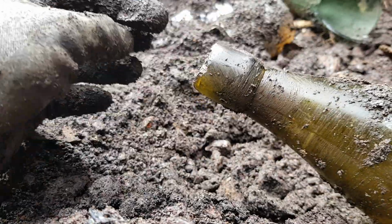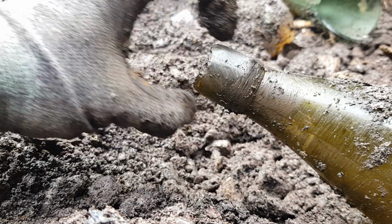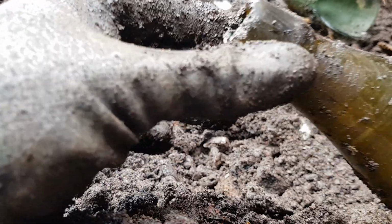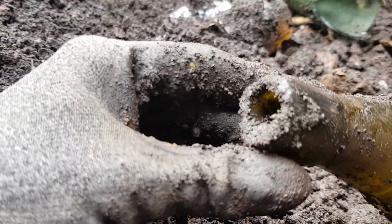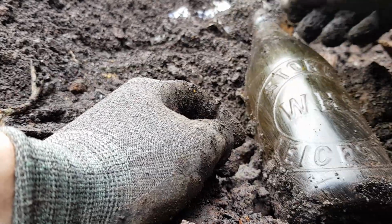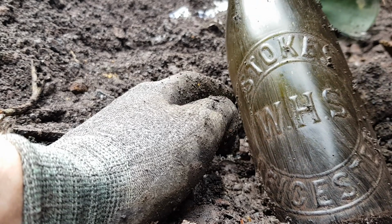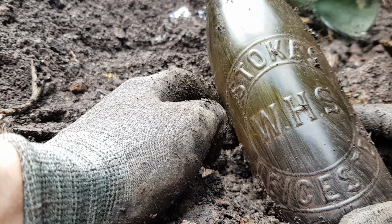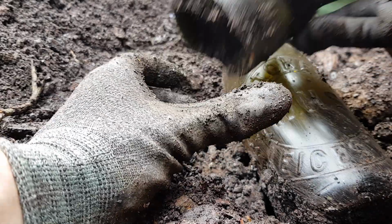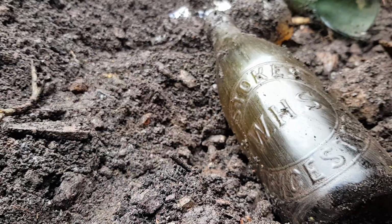So it would have had like a little ceramic stopper and the two wire bits coming out the side, you know, like that sort of style. Oh, it's a bit grizzly on the end though. Yeah, I found a couple of these here. This is probably the most complete one I've found, so I'll take that. There is signs of stuff, Pontypridd here. I'll carry on.